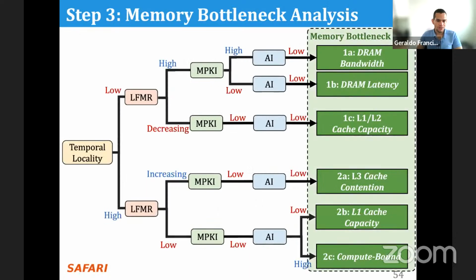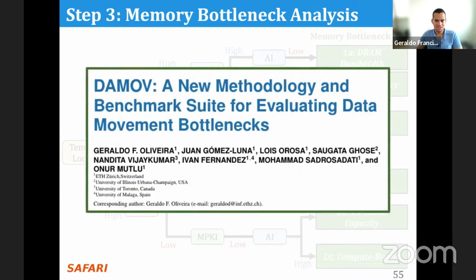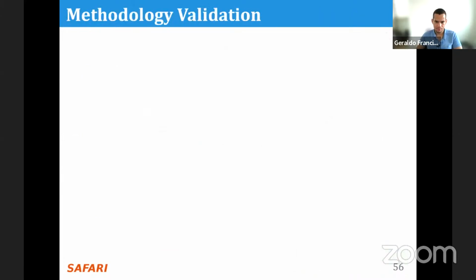To conclude, our scalability analysis led us to 6 distinct classes of memory bottlenecks, which correlate to different data movement mitigation mechanisms. We invite you to check our paper for a comprehensive discussion about the performance and energy scalability for each one of those memory bottleneck classes.